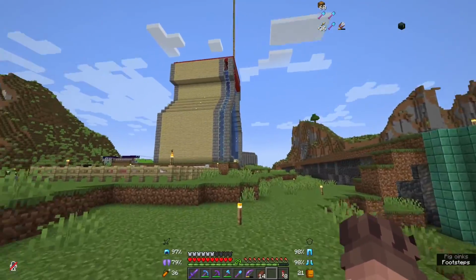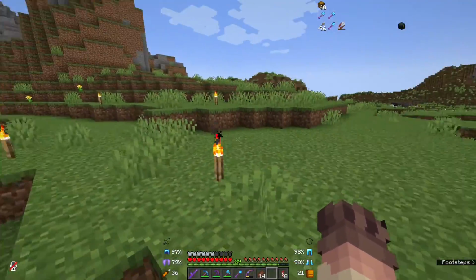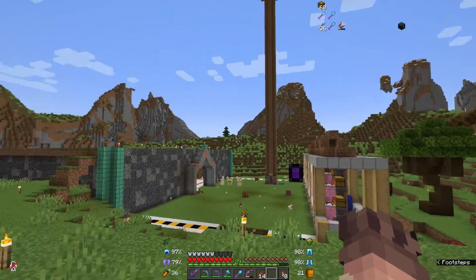But from here, we are actually going to build a manor. And no small manor either. We're going to be building big. To a point I might have to actually level a few more mountains.